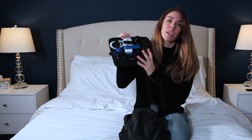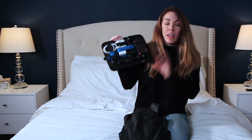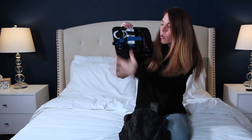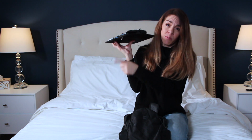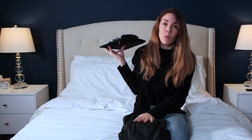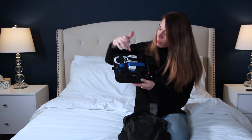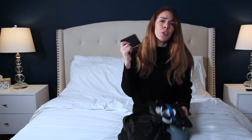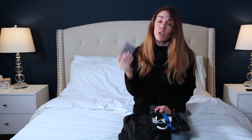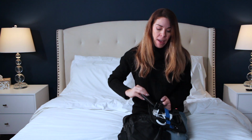Now the next thing to bring is all your wires and your chargers for your iPad and your phone. I like to use these little travel grids because they hold all my wires and my electronics in one place. As you can see, it's flat, so it really stores in my little backpack super easily. On this travel grid, I have my charging blocks, my charging wires. I also always bring an external battery, especially when you're at the parks. You're going to be using your phone a lot to use Genie Plus, so you definitely want to bring an external battery to charge up that phone.